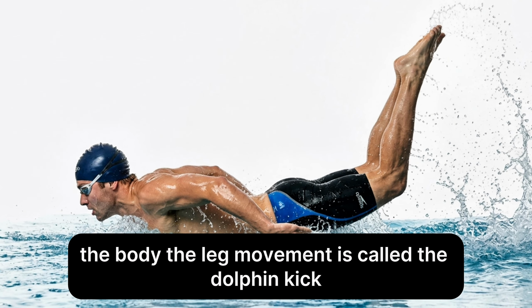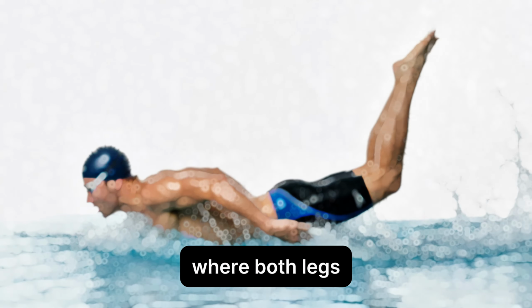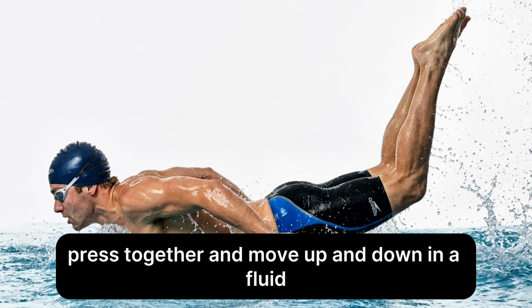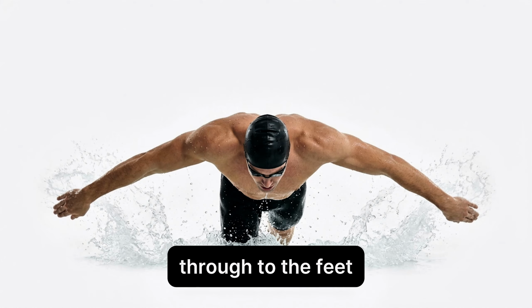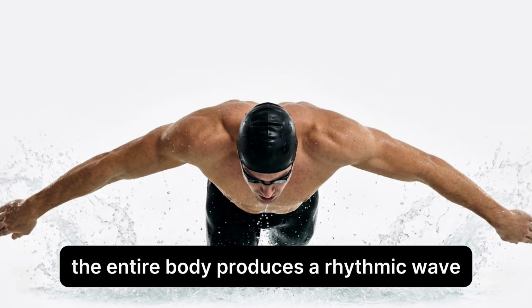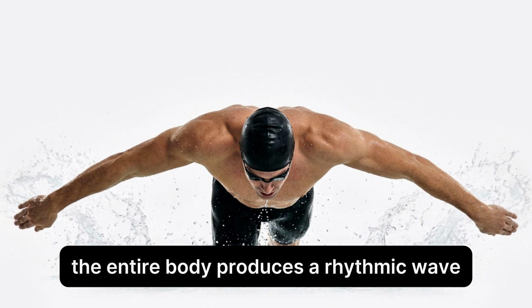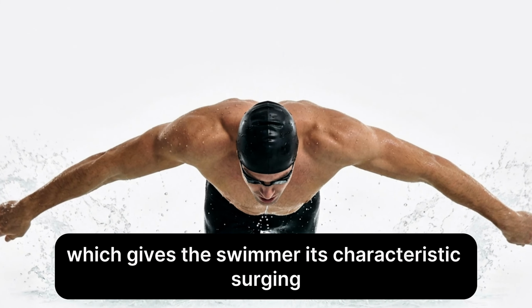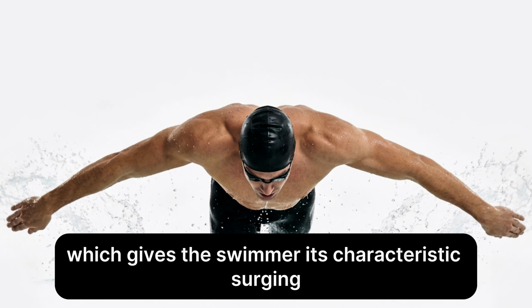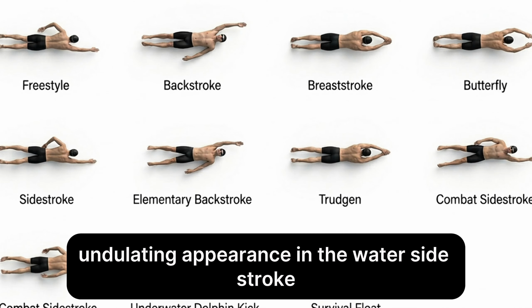The leg movement is called the Dolphin kick, where both legs press together and move up and down in a fluid, undulating wave motion that travels from the hips through to the feet. The entire body produces a rhythmic, wave-like movement from head to toe with each stroke cycle, which gives the swimmer its characteristic surging, undulating appearance in the water.